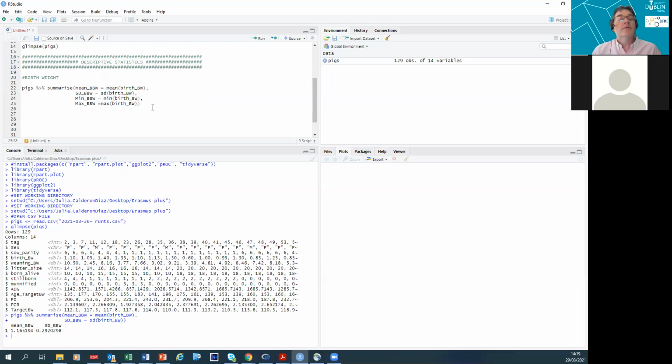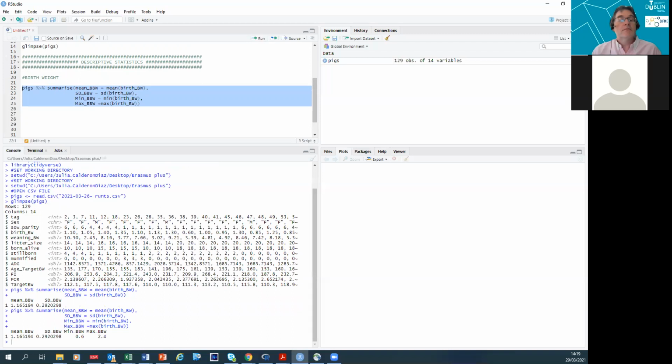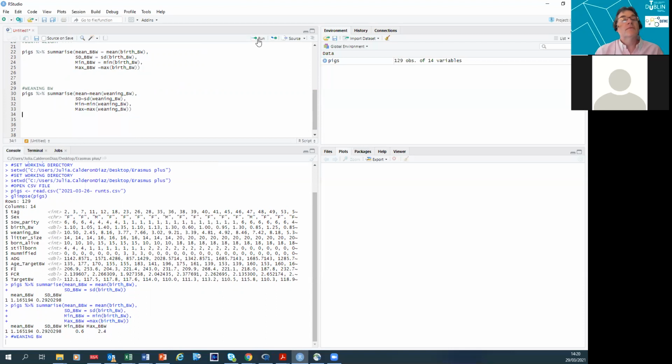of the birth weight. So now I know on average they were born at 1.2 kilos plus minus 300 grams or 0.3 kilos. Yes. But I have pigs that were as small as 600 grams and as big as 2.4 kilos. Okay. So I can do exactly the same for the weaning weight, just to get a sense of how were these animals distributed.